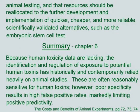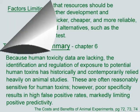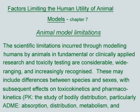Andrew Knight's summary to Chapter 6 reads, and this is probably just an extract of the summary, because I'm only taking extracts even from the summary of the chapters of his book. Anyway, it reads, because human toxicity data are lacking, the identification and regulation of exposure to potential human toxins has historically and contemporarily relied heavily on animal studies. These are often reasonably sensitive for human toxins. However, poor specificity results in high false positive rates, markedly limiting positive predictivity. The next few slides give the scientific reasons why animal models are limited in their ability to predict human outcomes.